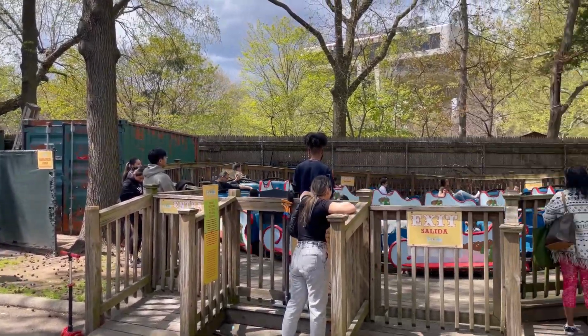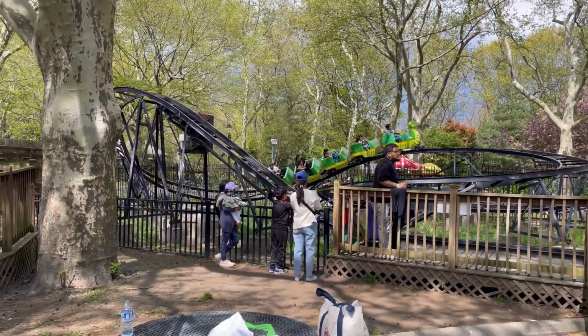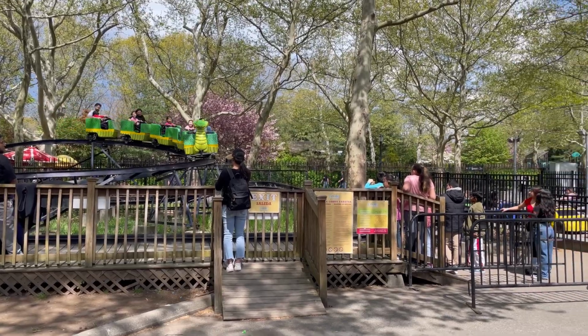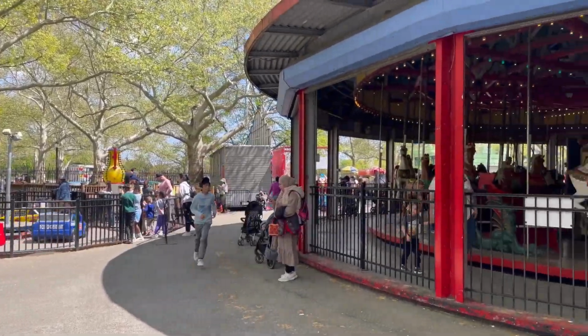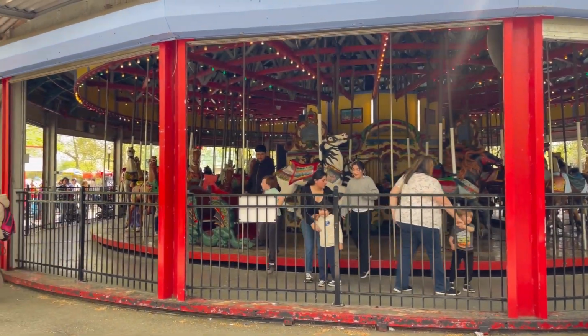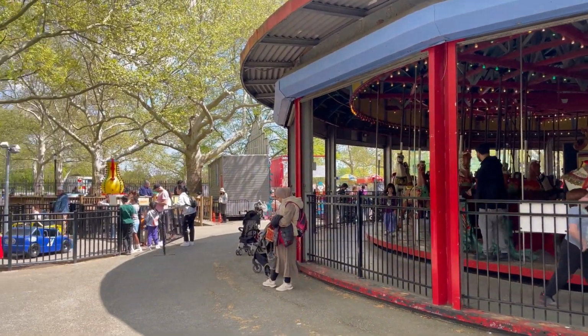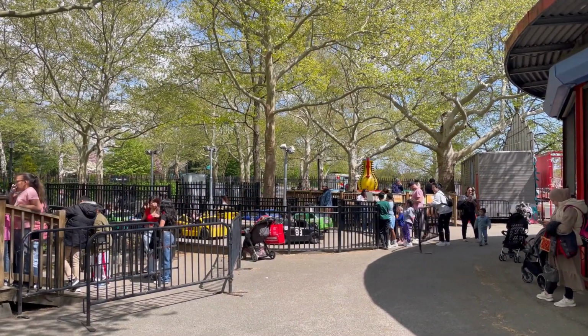So this is the Fantasy Forest. It is just a very small park in Queens. It is really just this circle with a couple of kids rides, and it has an old classic carousel as well. But it's located here in Queens, right next to the Queens Zoo. So it's a nice little hidden gem here in the city.